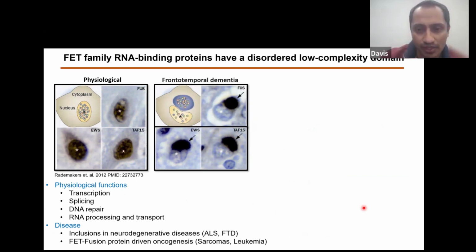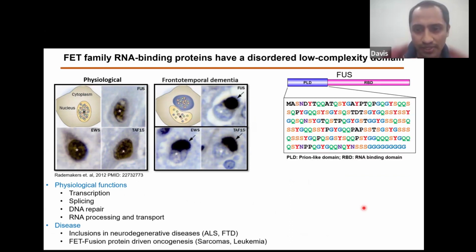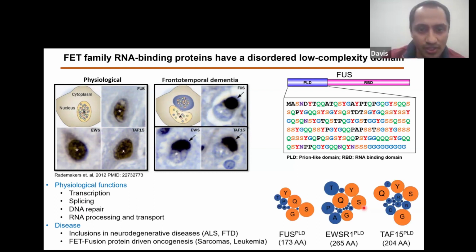So if you look at the domain architecture, you can simplify them into two parts. You have a C-terminal RNA binding domain, and then you have an N-terminal Prion-like domain, which is a disordered domain that's enriched in few amino acids such as serines, glutamines, tyrosines, and glycines, and they're often depleted of charged and hydrophobic residues. And you can see that for all three proteins, these amino acids tend to compose a big portion of the domain.